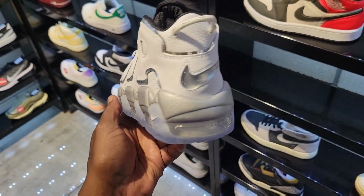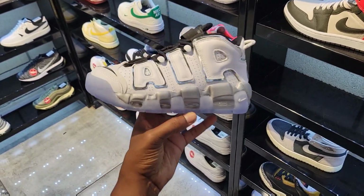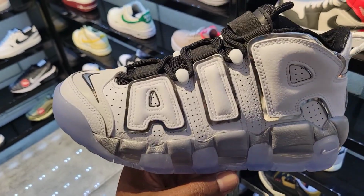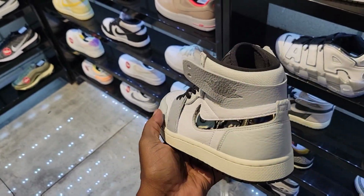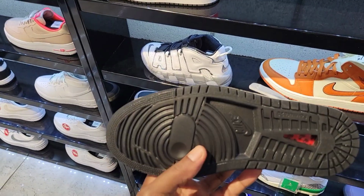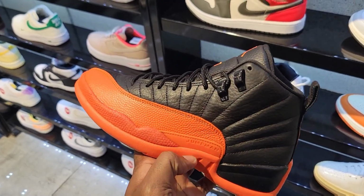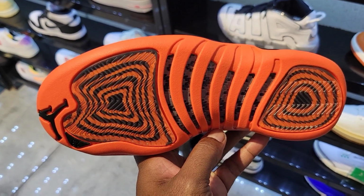We definitely seen these before, but if you didn't see that video and it's your first time seeing this Up-Tempo, let me know what you guys think about these in the comments. I feel like this Comfort is out of that same pack of the Up-Tempo we just talked about. Definitely one of the best Jordan 12s. Definitely slept on. Women's exclusive colorway.